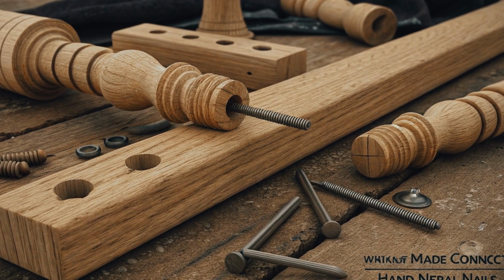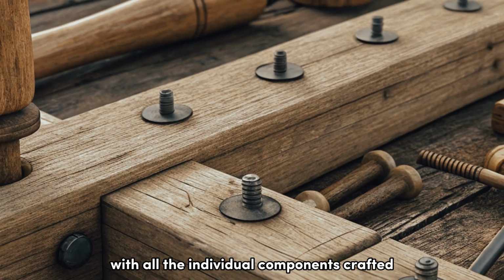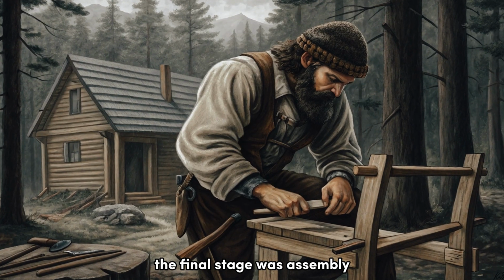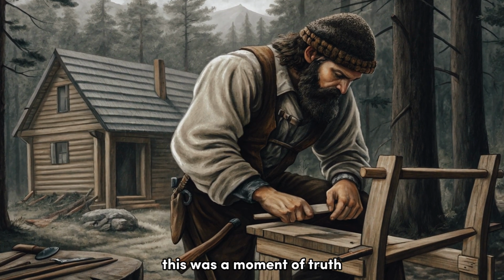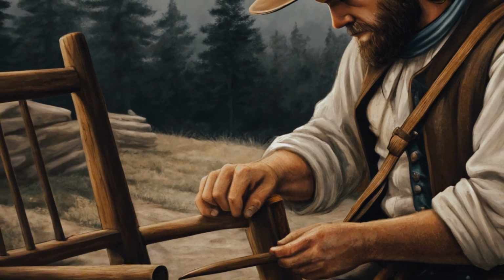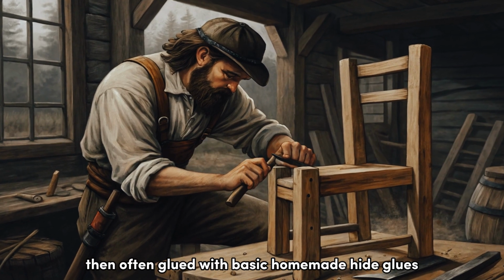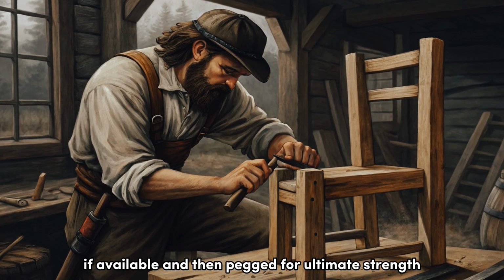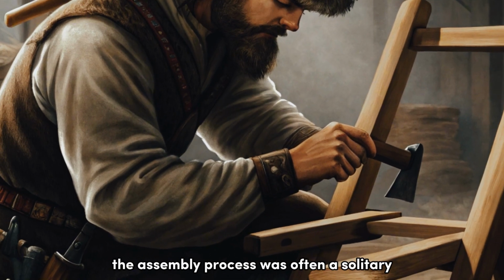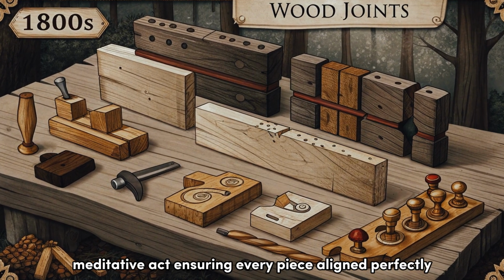Assembly and finishing. The final touches. With all the individual components crafted and the joints meticulously cut, the final stage was assembly. This was a moment of truth, where all the careful planning and painstaking work came together. Joints were typically fitted dry first, then often glued with basic, homemade hide glues if available, and then pegged for ultimate strength. The assembly process was often a solitary, meditative act, ensuring every piece aligned perfectly.